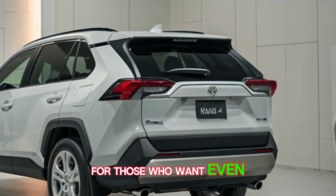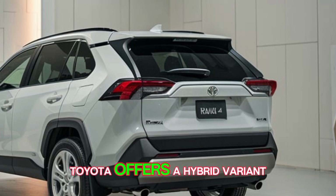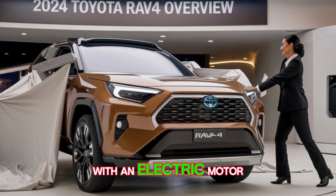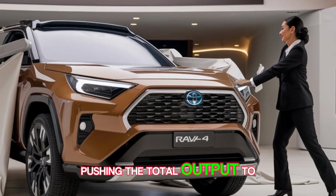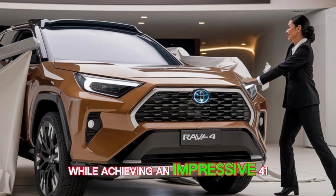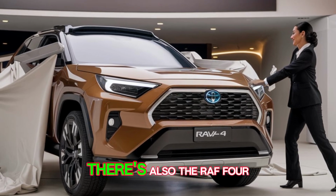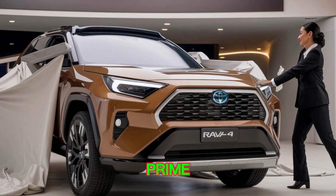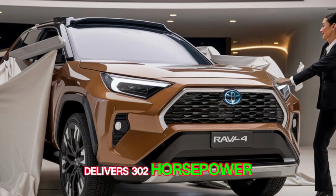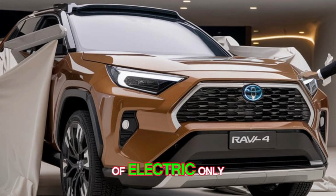For those who want even better efficiency, Toyota offers a hybrid variant that combines the same engine with an electric motor, pushing the total output to 219 horsepower while achieving an impressive 41 mpg in the city. There's also the RAV4 Prime, a plug-in hybrid model that delivers 302 horsepower and up to 42 miles of electric-only driving.